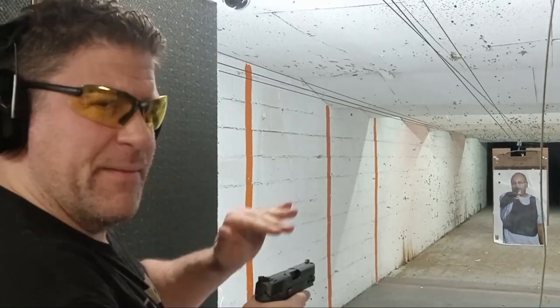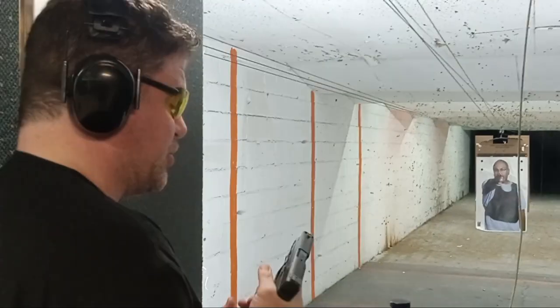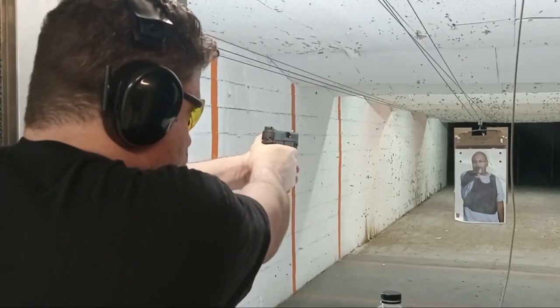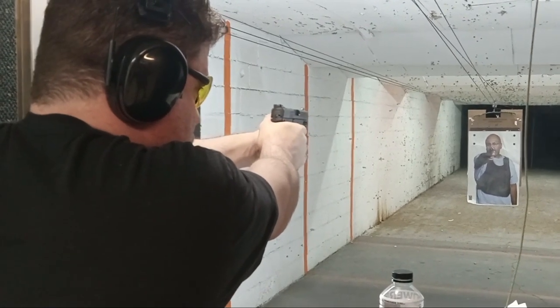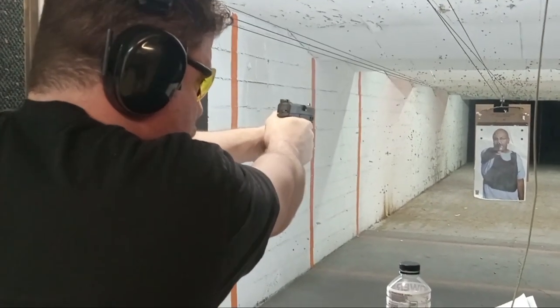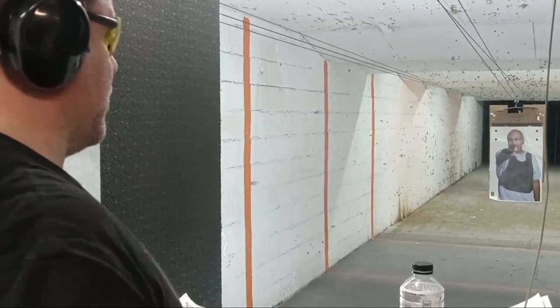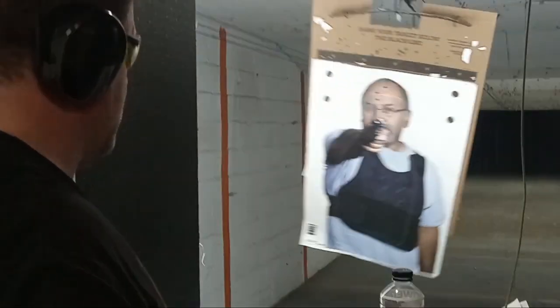So, I'm going to see if I can put it. It's probably a combat hold. We'll see if I'm hitting high or low. It's probably a combat hold, 7 yard headshots. Let me see about the trigger. I'm having audio problems, but as you see on the target, I thought it was a combat hold, but I'm actually hitting most of the shots high.